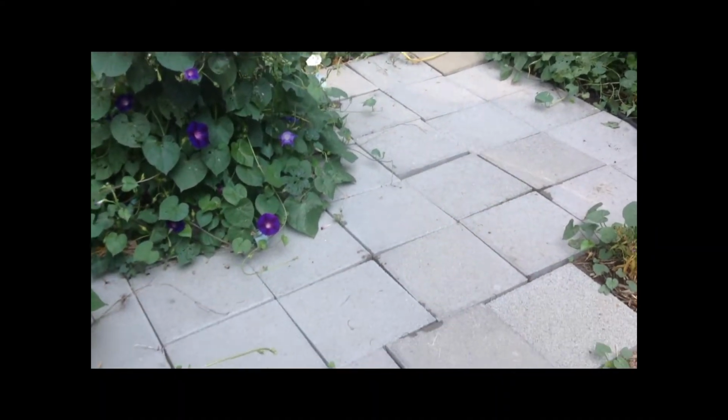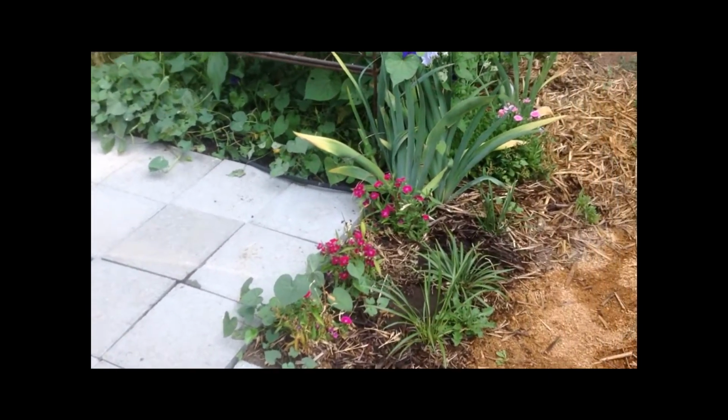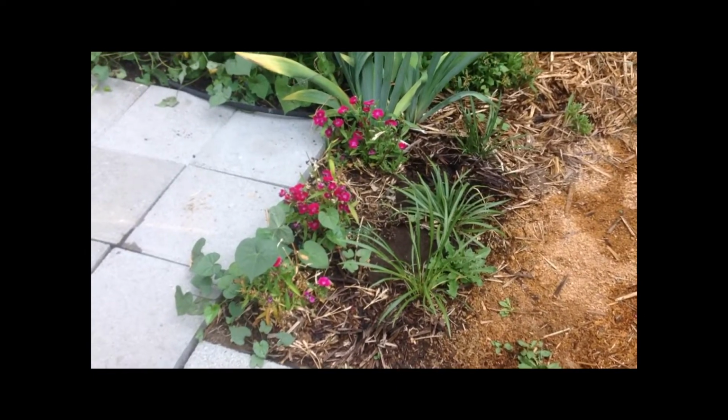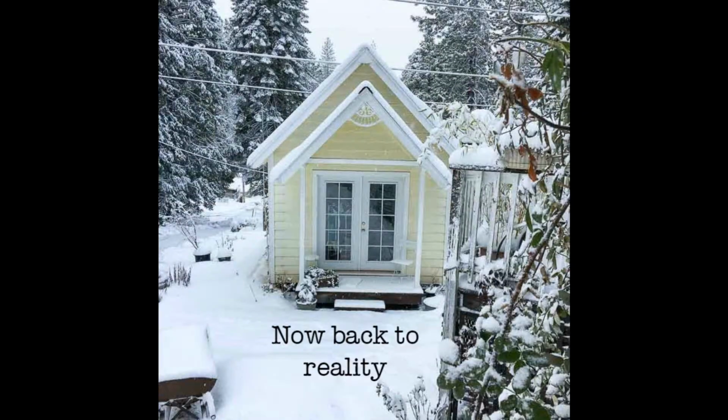This is supposed to be a little like a seating patio area, but I have yet to get the chairs out here. More dianthus around the edges. Those are my, let me see, can't think of the name right now. I'll think of it and then tell you.